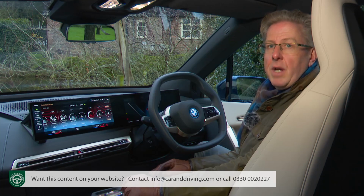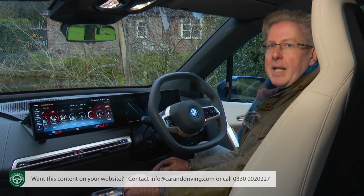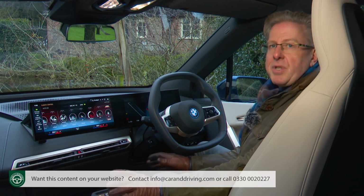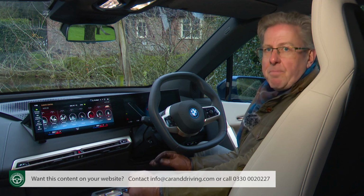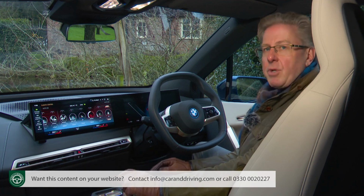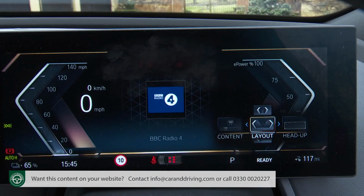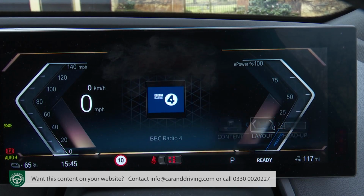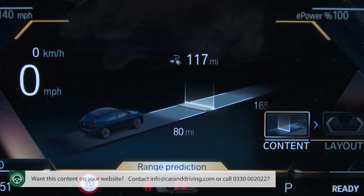In the past, we've criticised BMW instrument screens for confusing design and a lack of customisation options, the absence of full screen mapping, for instance. This display is much better. There are 3 selectable layout options accessible via a little cog-designated button next to this Tesla-style rotating switch on the right-hand wheel spoke. These different layouts gradually increase the size of the customisable features that display in the middle of the screen, accessible via a selectable content menu.